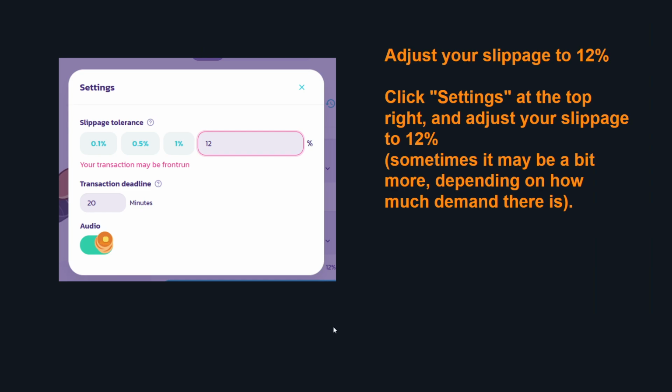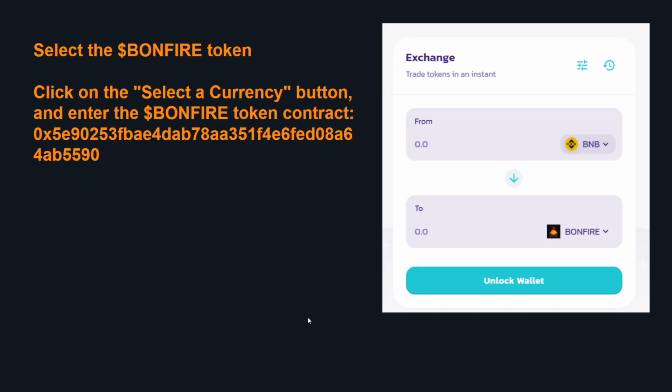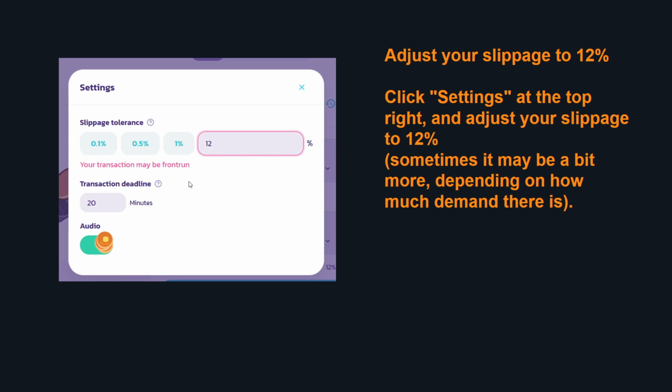One thing you need to do, which some people forget, is adjust your slippage. If I go back, right here there's a button, this little filter. It looks like a filters sign. If you click on this, you'll be prompted with the settings button. Essentially, you're adjusting your slippage to 12%. By default, they give you some options: 0.1, 0.5, 1%.